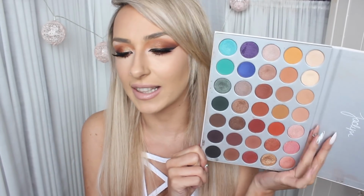Okay, one of my favorite palettes from Morphe has to be the Jaclyn Hill and Morphe palette. She came out with this during the summer. I'm not really sure of the exact date. It looks like this. I think everybody has seen this palette at some stage or another. It is incredibly beautiful. Jaclyn and Morphe did a fantastic job on this palette. I absolutely love this palette. I reach for it so regularly. It's one of my top palettes, top recommendations.